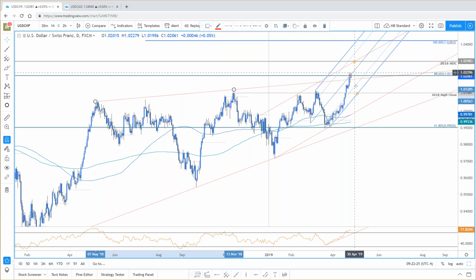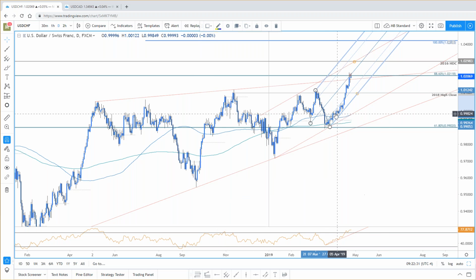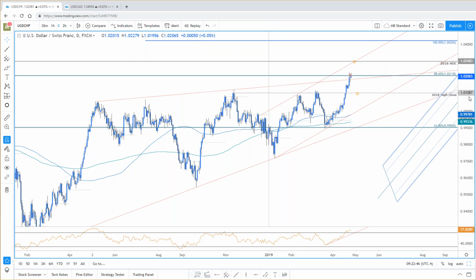Now, look, this pitchfork has been really clean. This line you're seeing here is a 618, the golden ratio of the range. You can see resistance, resistance, resistance, break, acceleration. Here's the median line, near-term support at that same slope, bullish invalidation at last year's high close. That gives you 101.08.